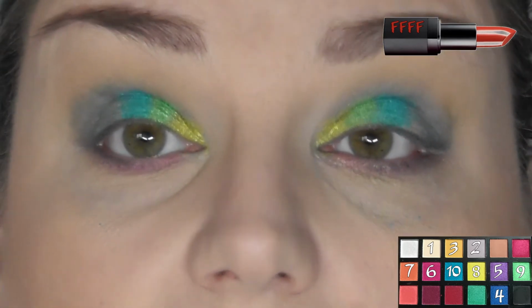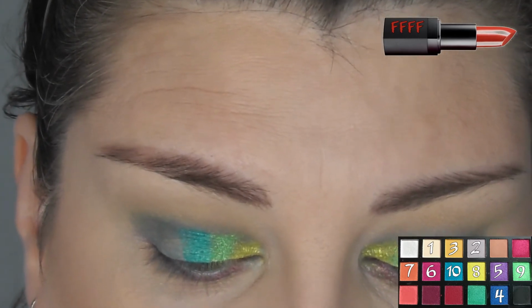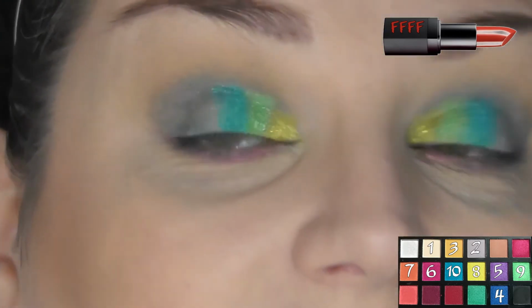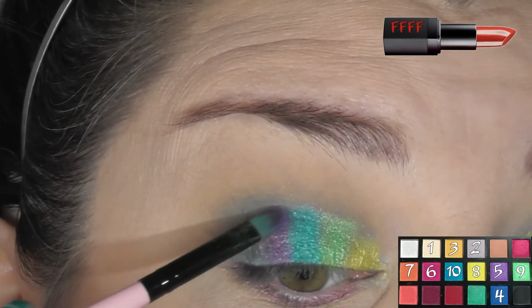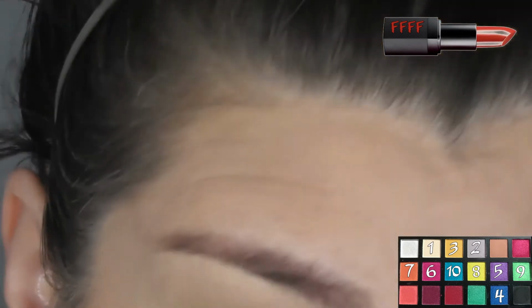And now I'm going to go into the purple. You thought I was just going to stick that purple underneath my eye and wimp out, didn't you? No, no. No, no, no. We're sticking some purple on the lid. Ooh.